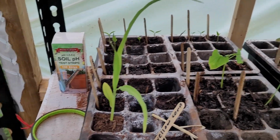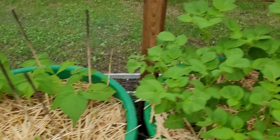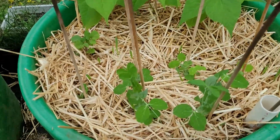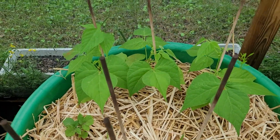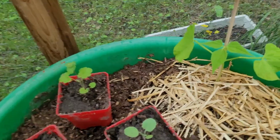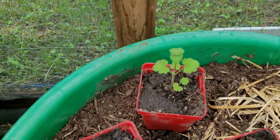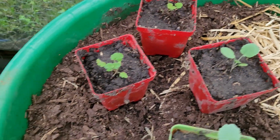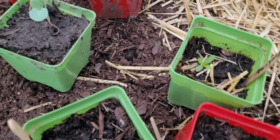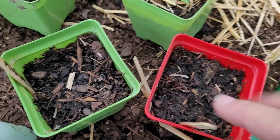There's one of my corn. Indoor potatoes, looking good. My peas and green beans, looking good. This here was also a green bean, and then here are those little plants that I transplanted at the end of the day. This is a marigold here, and these are supposed to be marigolds, but I see nothing.